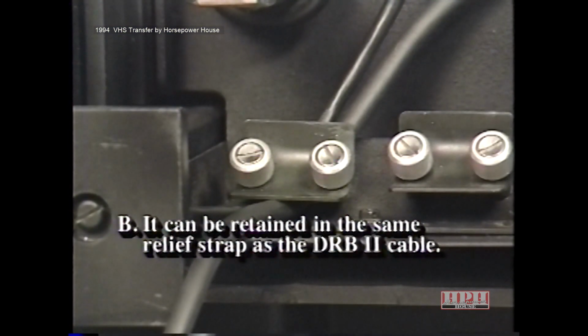The answer is B. The GPIB cable and DRB II cable should both be routed through the left-hand cable relief strap.